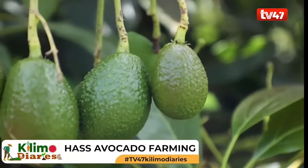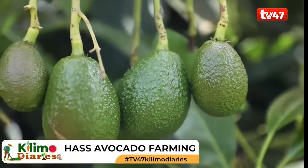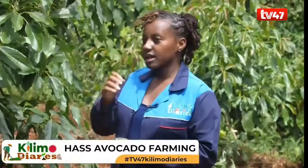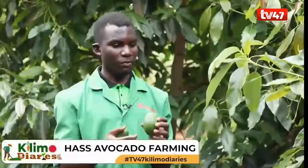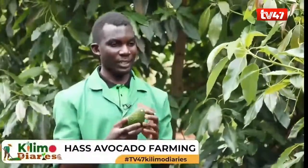In terms of storage of the avocado, many people complain because you buy an avocado today, cut it, and either put it in the fridge, and it goes bad. How should people store the avocado? Okay, first, Hass avocado has a quite thick skin compared with the rest, which usually have a thinner skin. So the rate at which Hass avocado can go stale is usually minimal compared to the rest.